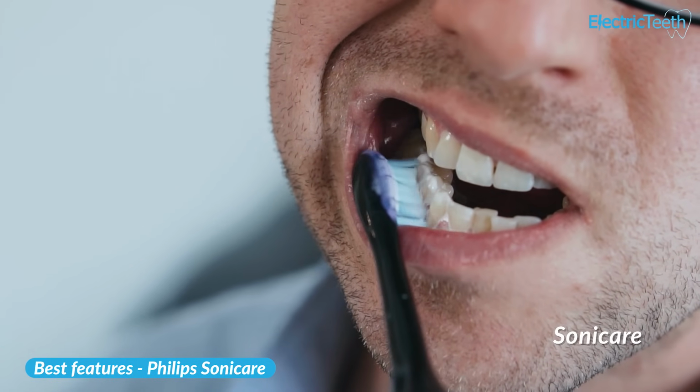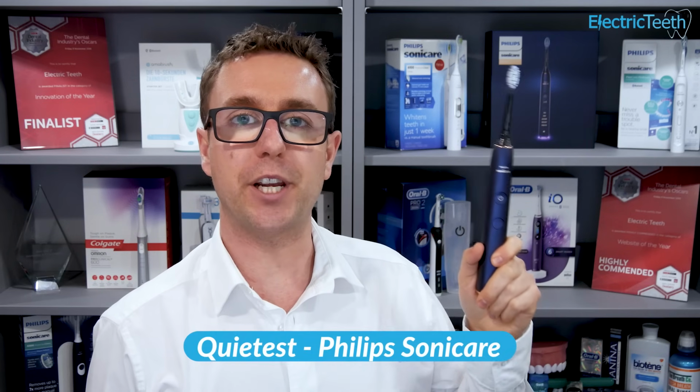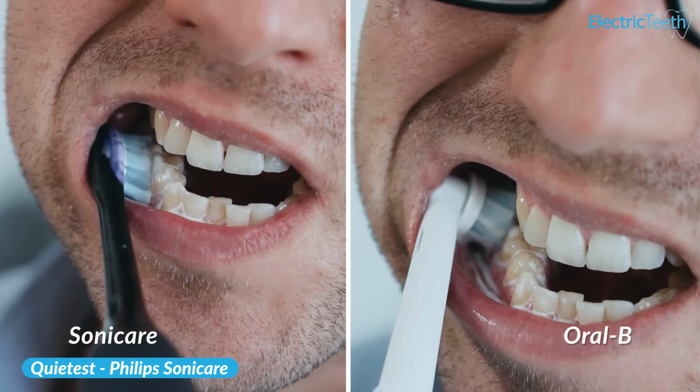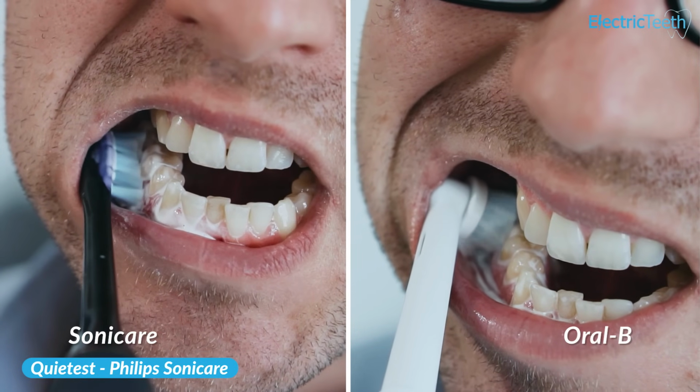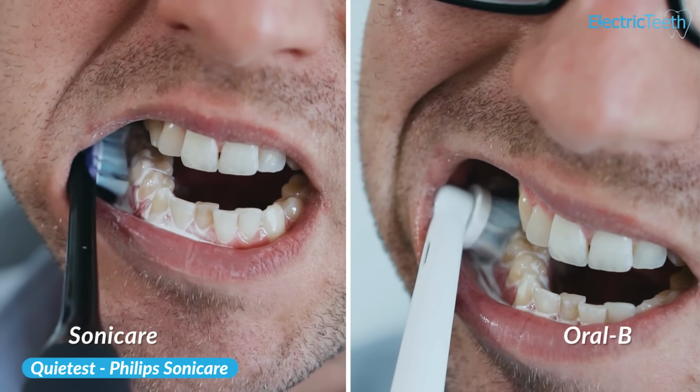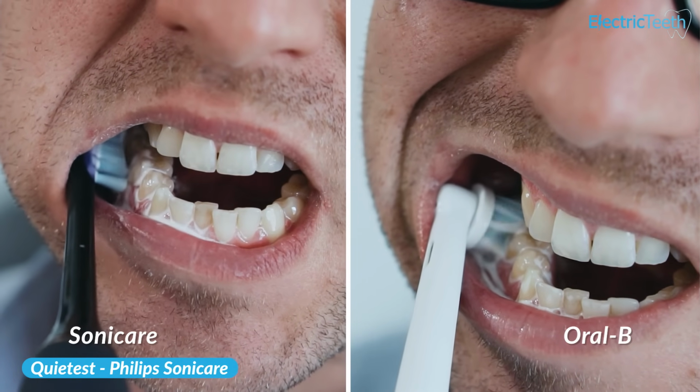Which is the quietest? Without a shadow of a doubt, it's Philips Sonicare. Oral-B have definitely got quieter with the new Oral-B IO, but it's still much louder than the Philips Sonicare toothbrushes. There's much more of a mechanical sound that comes from a lot of the Oral-B electric toothbrushes, where the Sonicare brushes provide more of an audible humming sound.